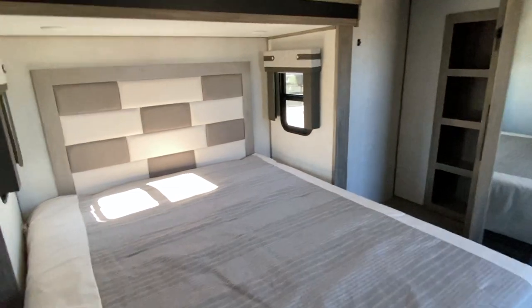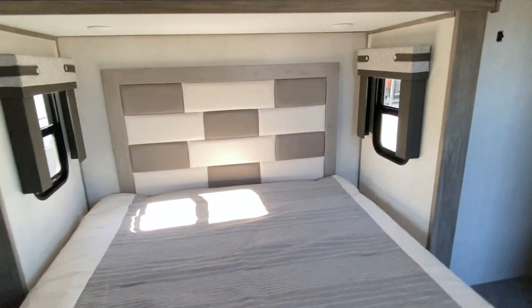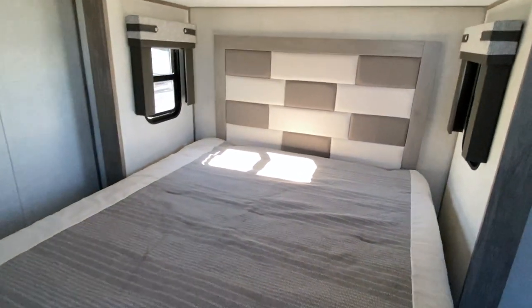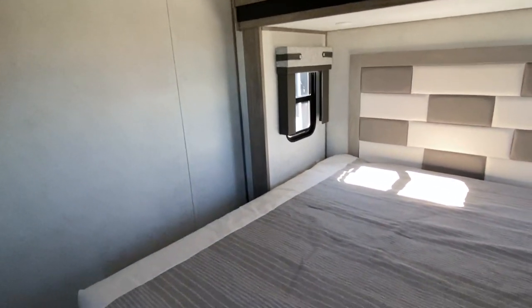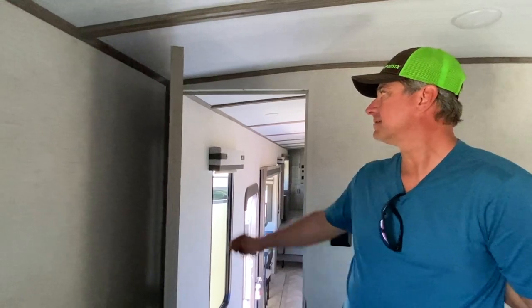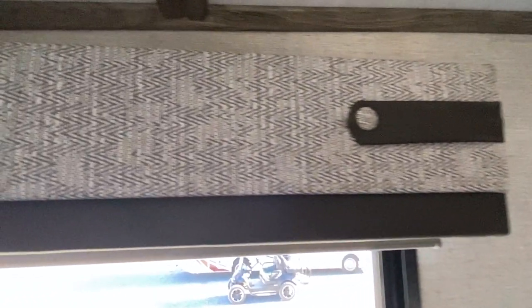Ooh, nice big bedroom. Look at that cute headboard. I don't think I've seen one like that before. It looks like a queen size bed in here. Whew. What would you say the height is? Because I walked through it. So maybe 6 feet? 6 feet, yeah. Interesting. Queen size bed.